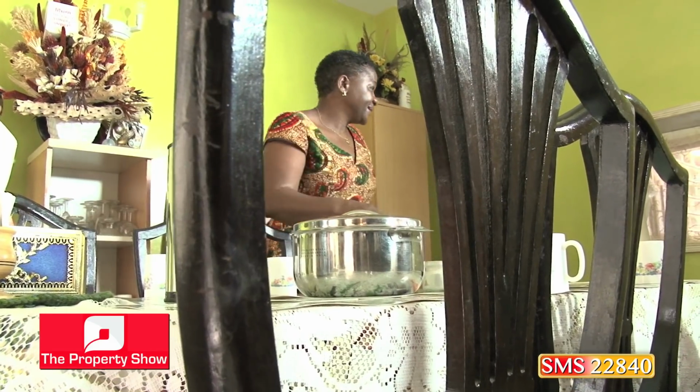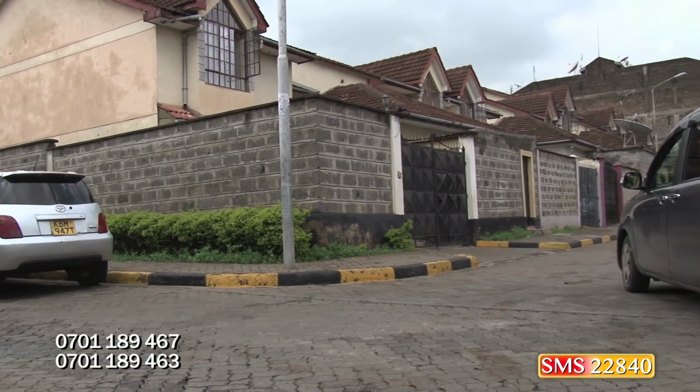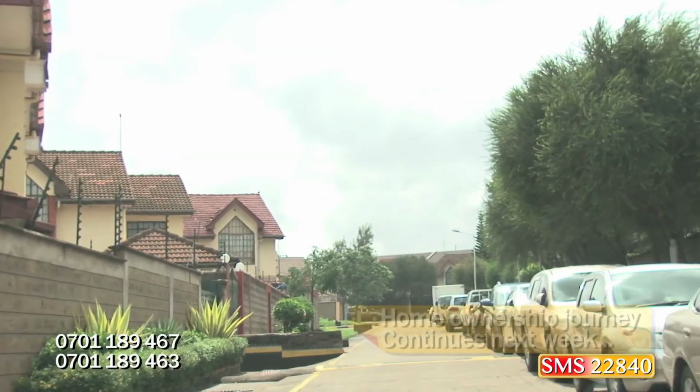So we moved here. I brought my things in May. Nobody had occupied the houses. So I came, moved my things, I placed them in the house, and then I got an alternative accommodation. I got a 2-bedroom house in Karen. My brother was staying there, so he got a small SQ for me. So I went there with my hubby and my children, and we stayed there from May, June, July, August, September. Then we came here in October.